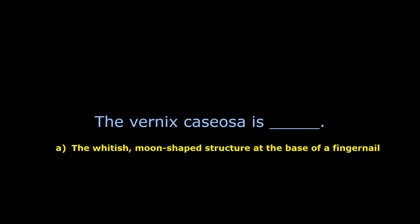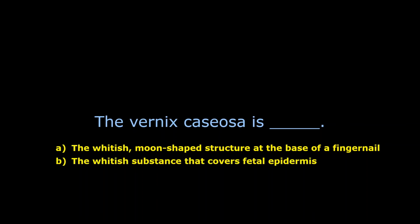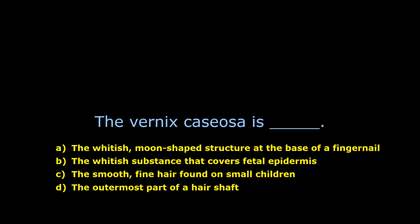The vernix caseosa is blank. Well, it's that white substance that's on newborns or fetuses. So let's see what our choices are here. The whitish moon-shaped structure at the base of a fingernail. That's a lunula. That's a fake answer. The whitish substance that covers fetal epidermis. There you go. That sounds right to me. We're going to hold that thought. The smooth, fine hair found on small children. No. The outermost part of a hair shaft. No, that's called the cuticle. So it's got to be B, like we said from the beginning, and it is B.